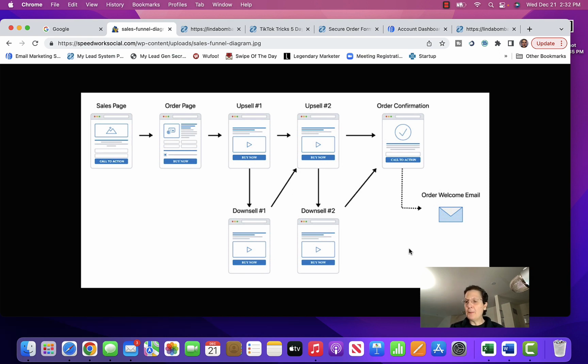And a lot of people who are trying to make money from home, they're sending people to sales pages. They're spamming. They go on Facebook, they're spamming their link all over Facebook groups. You don't want to do that. That doesn't work very well. But this is the best.